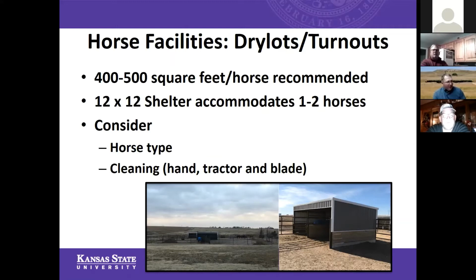So I actually have a set of runs on the property I have today that all they have is a 4-foot walk-through gate on them. Very difficult to get any sort of piece of equipment in there to move any dirt or gravel back into those pens. So that's an important consideration.